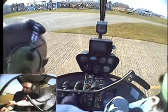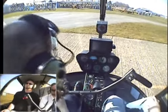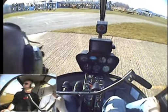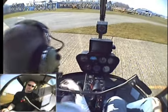All secure on your side, yeah? Yep. That's great, good. Helicopter Lima Alpha 2 on board, ready to lift for flight in the local area. Understand the runway in use is 290 and the QNH 1028 and lifting. Lima Alpha, roger.